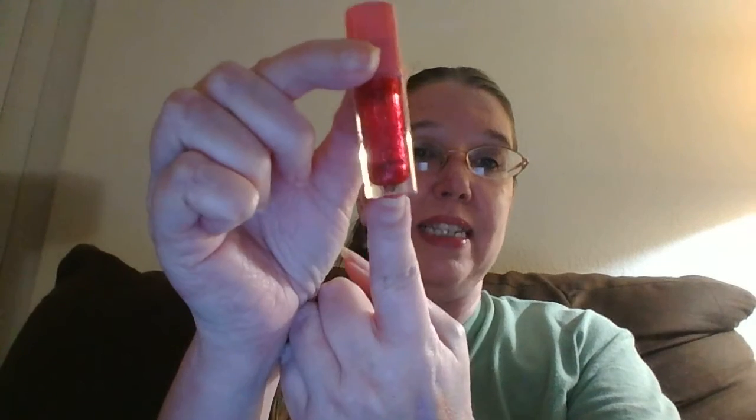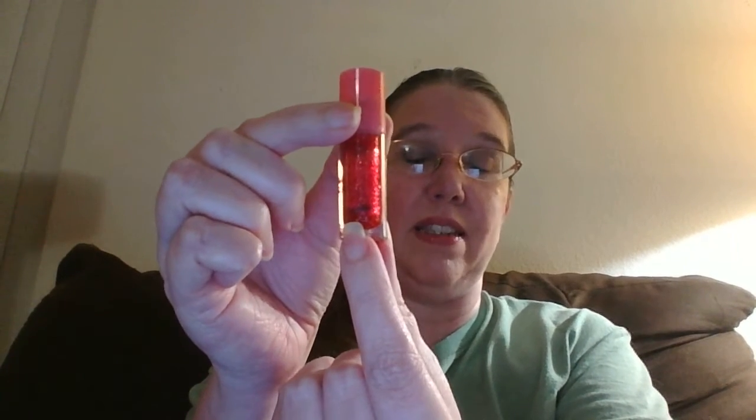I am literally savoring. I haven't used this in months because, quite honestly, I'm savoring it. I almost don't want to finish it. I love the smell of this. I love the feel of this on my lips. It's so fun just to wear by itself, like not even over anything. This was in a kit that I had gotten myself for Christmas that had a bunch of the minis from Lime Crime.